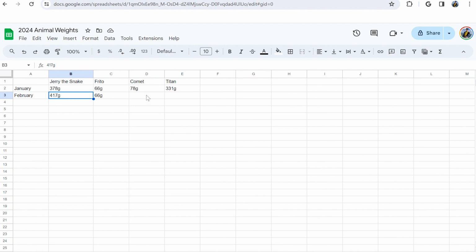Next we had Comet, who lost just 2 grams, so nothing to really worry about there. Pretty consistent. I expect her to float in that same range. I expect Frito to vary in the future as well. And then Titan, who I thought was going to lose a little bit of weight because he didn't eat great this month, actually increased by 13 grams and came in at 343 grams. I did feed him a Pinky Mouse this month as well as some waxworms, so it's possible that contributed to his weight gain. Either way, he's just kind of a hoss, and make that 12 grams, not 13, excuse me. He's just kind of a hoss, and hosses get big, so what are you gonna do?